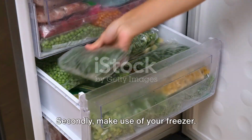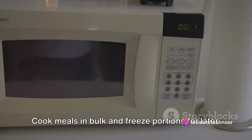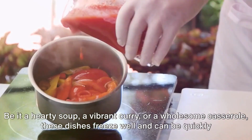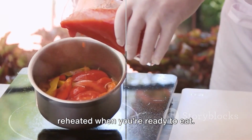Secondly, make use of your freezer. Cook meals in bulk and freeze portions for later. This saves you both time and energy. Be it a hearty soup, a vibrant curry, or a wholesome casserole, these dishes freeze well and can be quickly reheated when you're ready to eat.